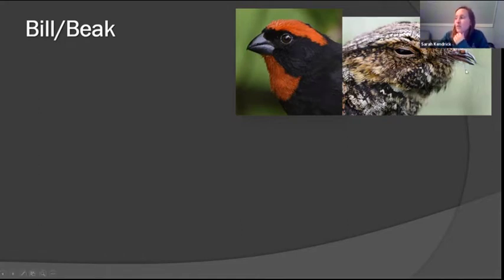This bird on the top right has a very different strategy. You can tell its bill is very tiny. It has those rictal bristles on the side, which are hypothesized to help when they fly around. This is a nightjar. This is similar to what a whippoorwill looks like, if you've never seen a whippoorwill but only heard them. Those bristles are thought to maybe pull the insects into the mouth because it gives more area for the insects to fly into.